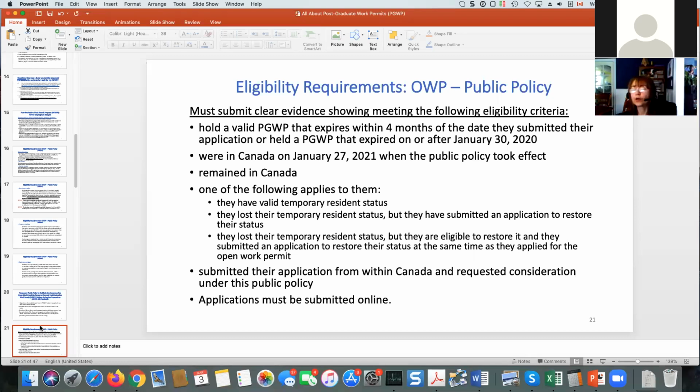If your postgraduate work permit expires more than 4 months out, then there is probably a solution, but again, it will be looked at individually. You need to be physically in Canada on January 27th, 2021, when the public policy took effect. You have to remain in Canada, you have to be staying in Canada all the time, and one of the following has to be applicable to you.